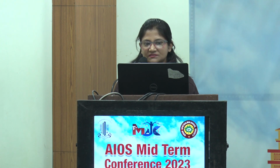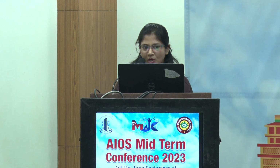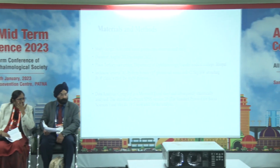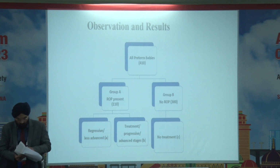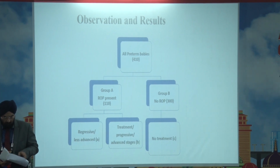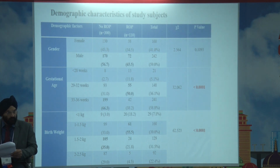This was a hospital-based prospective observational study done for a period of 1 year in the Department of Ophthalmology, Gandhi Medical College, Bhopal. All preterm infants with less than 37 weeks of gestational age and less than 2.5 kg birth weight attending the ROP clinic were included in the study, and data was compiled and statistically analyzed. A total of 410 preterm babies were included. Among them, 110 developed ROP and 300 did not. Those who developed ROP were further studied for regression or progression of the disease, and fetal hemoglobin was compared between all the groups.